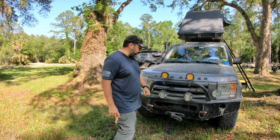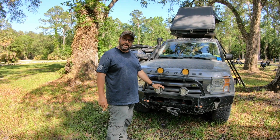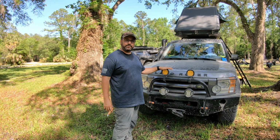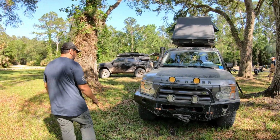LR3 pulled them out with that winch. Okay, we got auxiliary beams. We have, I think they're UV Max spots here, and we got the amber floods for those foggy mornings. We used them just today. What else we got? All right, let's walk around this one.